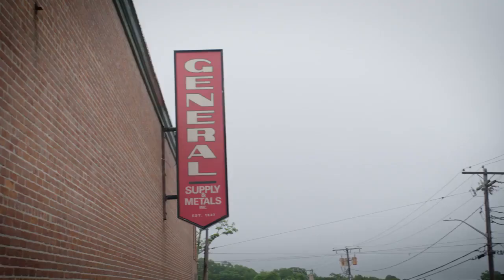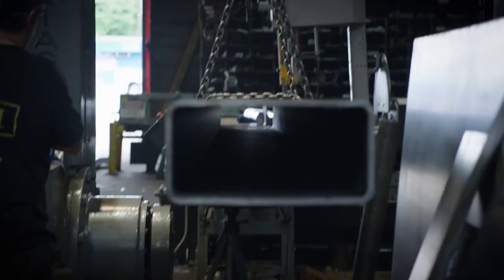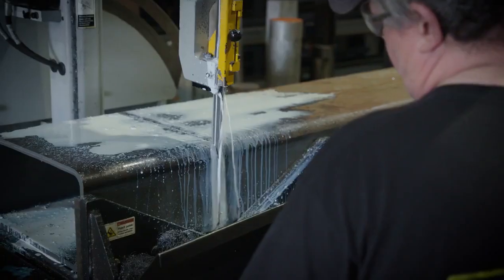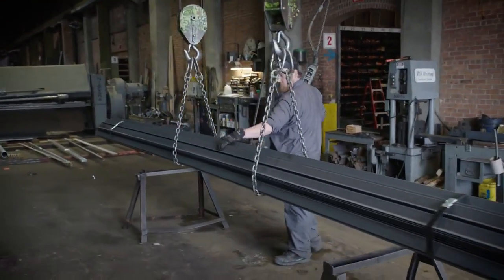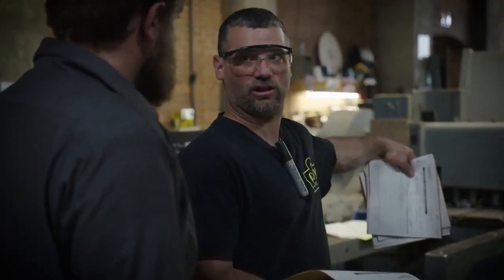General Supply and Metals Incorporated was originated in 1947 through the Pattis family. It's always been a family-owned company. We are a metal service center, and we do light fabrication. We serve the waterfront, manufacturing, home building, and various machine shops and trade schools.